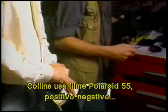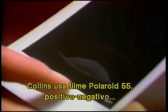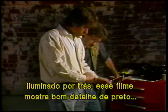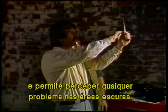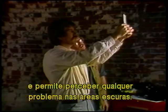Collins uses Polaroid 55 positive negative film when shooting dark objects such as a lens. When backlit, this film shows greater detail in the blacks, enabling a photographer to see any problems in the darker areas of the film.